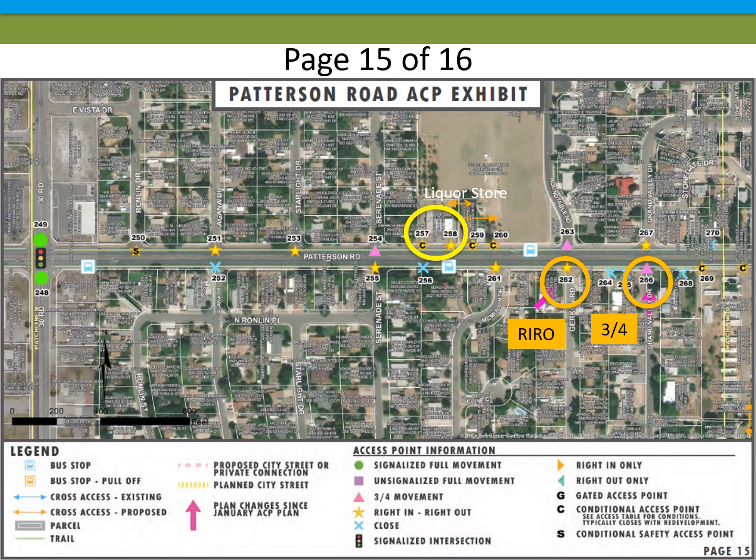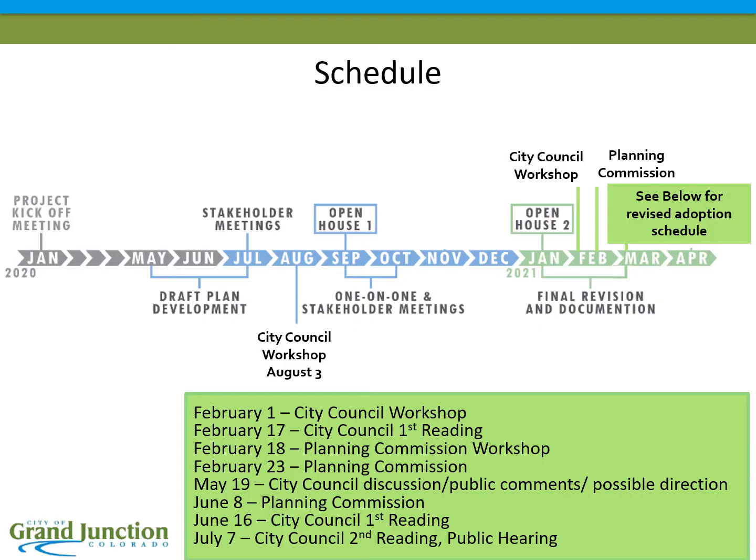In regards to next steps, City Council will discuss the item on May 19th, and as well as receive public comments and provide direction to staff. Planning Commission is proposed to hear the plan on June 8th, and then City Council would formally hear the item, receive public input, and vote on adoption then on July 7th.